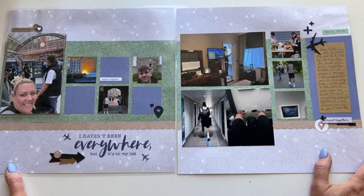Stampin' Up and Close to My Heart have been very gracious in giving us a transition period. So I will be able to sell both Stampin' Up and Close to My Heart product all the way through to the end of this year. So that includes product that I still have in stock.